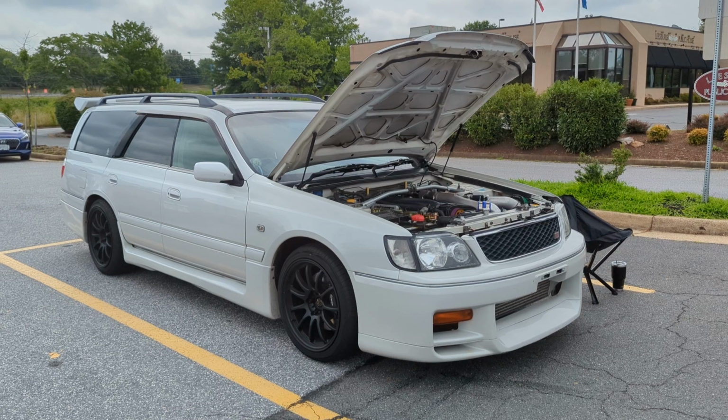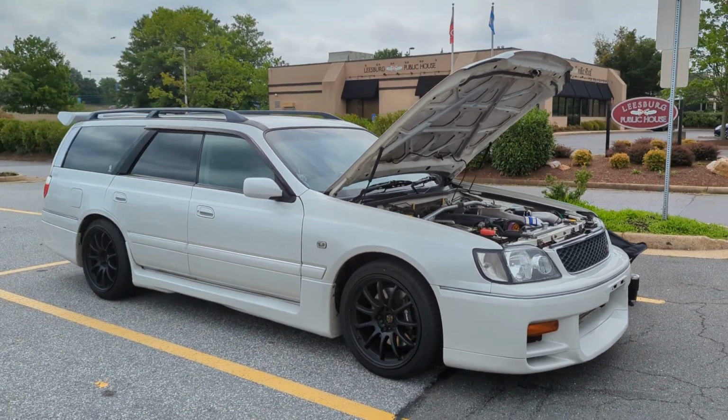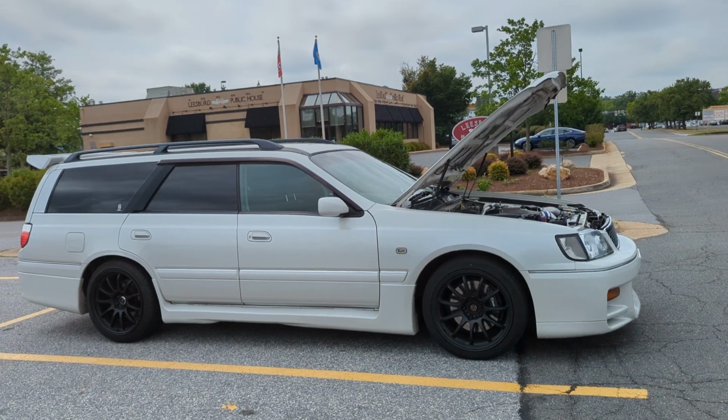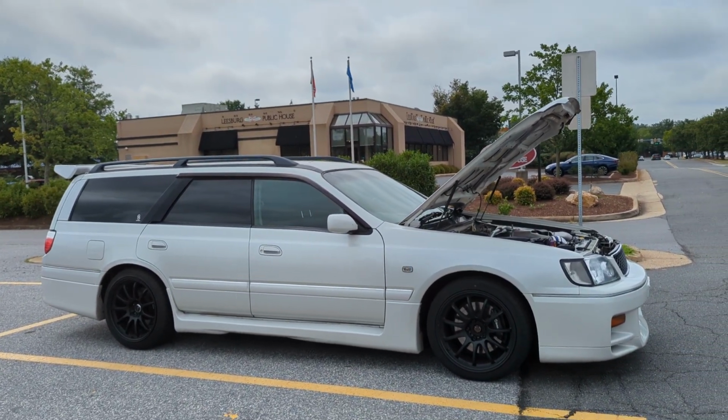This one ticks all the boxes and is now eligible for import with the show or display exemption, where you can bring a car into the U.S. if it's 25 years or older. Thank Bill Gates for that. If you watch my Jaguar XJ220 video, you'll find out more about the show or display exemption.